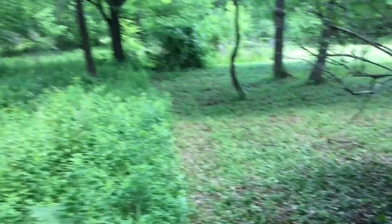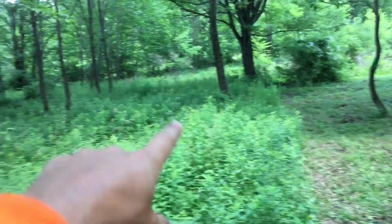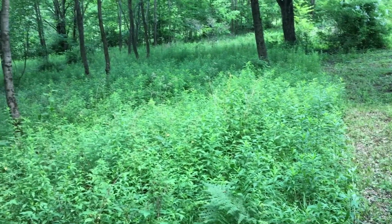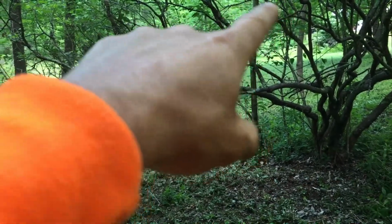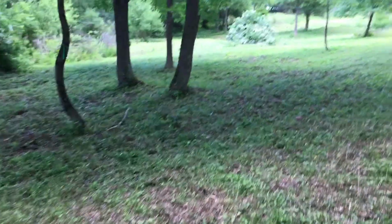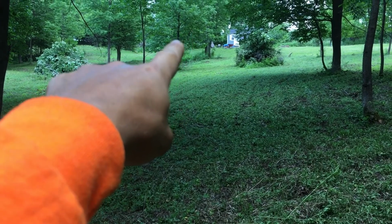The idea here was that we didn't really need to clear all this stuff down here, but I do know that eventually we will probably do a pond somewhere back in this area. I'll understand it a little bit more once we clear and take a few of these trees out. But where the driveway is going to go, there's going to be a culvert underneath the driveway about halfway between the street and the top of the driveway.